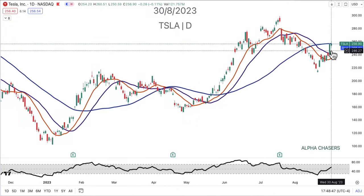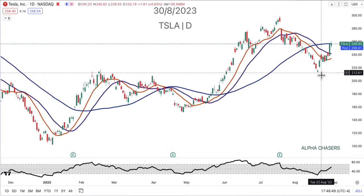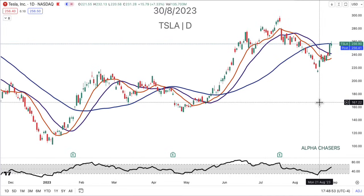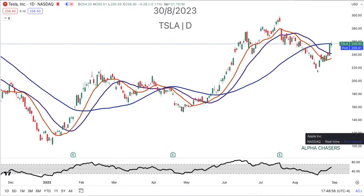You have this 12-22 cross. I think that's great. You're touching the 55 for the first time since you broke it, I think that's great. You're still below it. So you have to keep that into account. You are still below it, and we have to watch that.